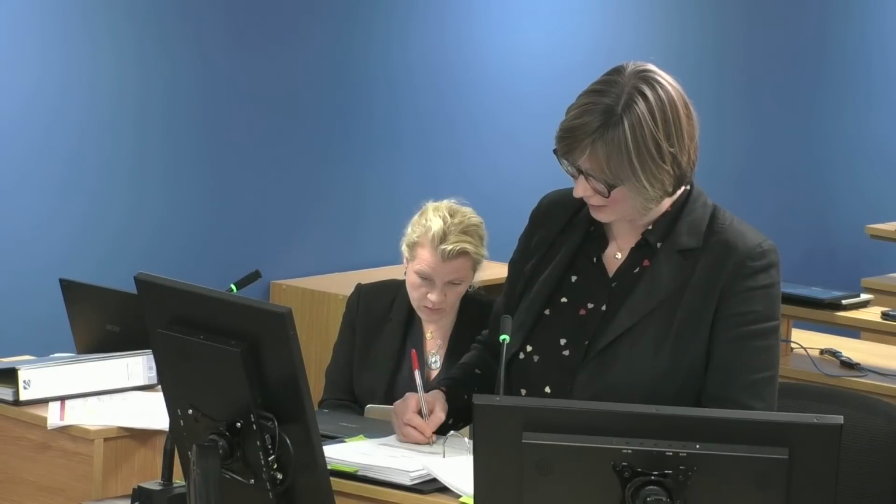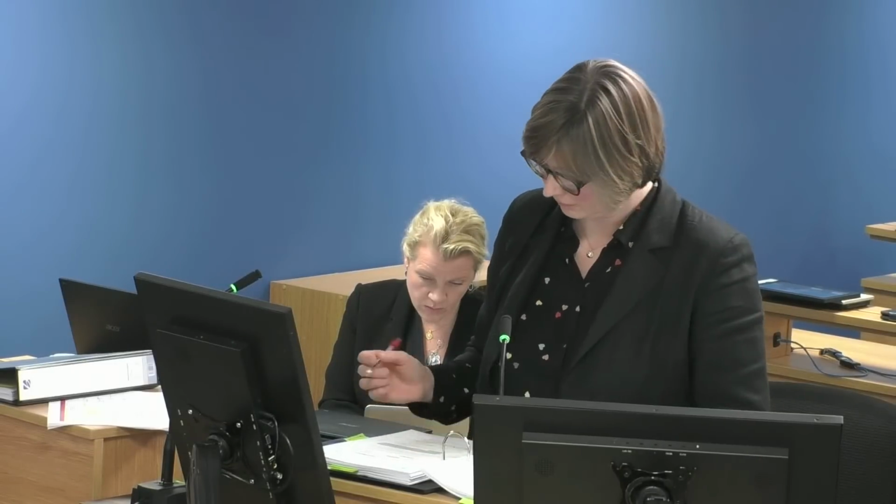I see. What I want to put to you is that this was not a commonly used product, and it had a very high graphite content, which is one of the reasons why it wasn't commonly used. Would you agree with that? I wouldn't know. I've no expertise in cavity barriers, so I can't really comment on that. But when you say popular, I don't believe rain screen was a popular solution in 2005 particularly.